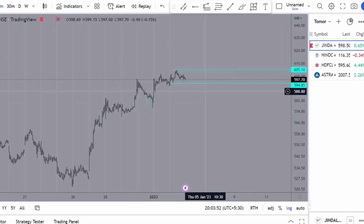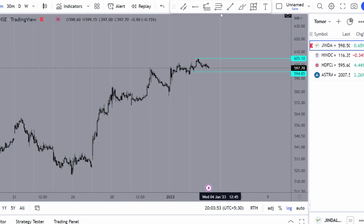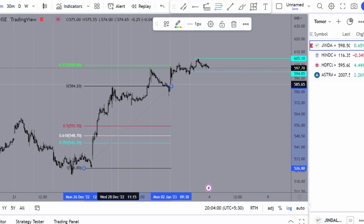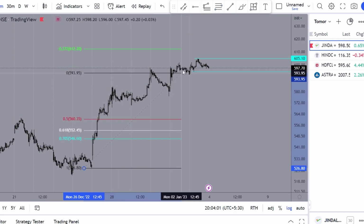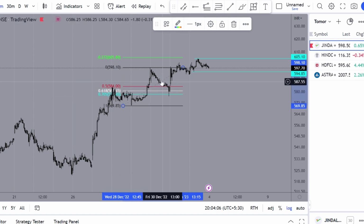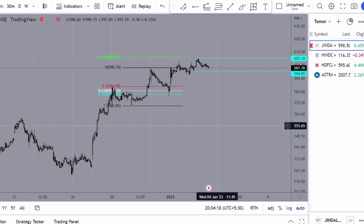If you try to analyze the swings, what you will see is this was a complete swing to the upside. Retracement hardly 25-30%. Next swing, retracement somewhere around the golden ratio. So this was a very sweet entry for the 618 trading system. Enter here and your target would be somewhere around 605.